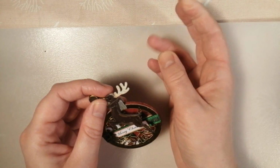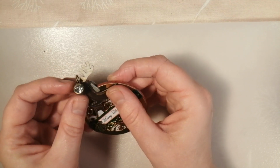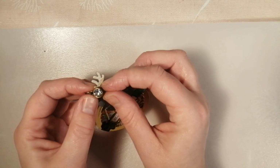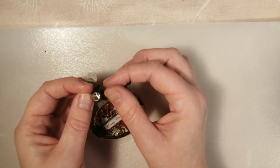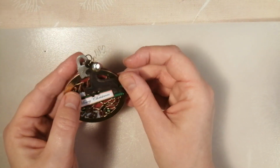And then I've cut a sort of creamy colour for the antler there. And then I've attached all of that together on a great big brass jump ring with this lovely charm piece that I got from Ali recently. Just a nice bronzy one with a big gem in the centre, which I just thought finished it off.